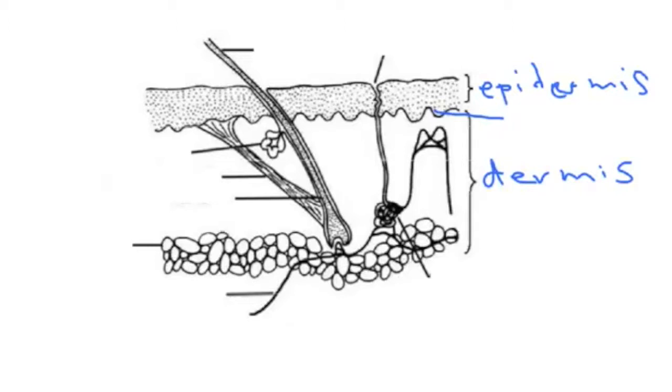The dermis is made of collagen, which is quite a tough fibre, and also an elastic fibre, and that helps the skin return to its original shape when it's stretched. The dermis also has some sensory nerves which detect things like heat, pain, and pressure.